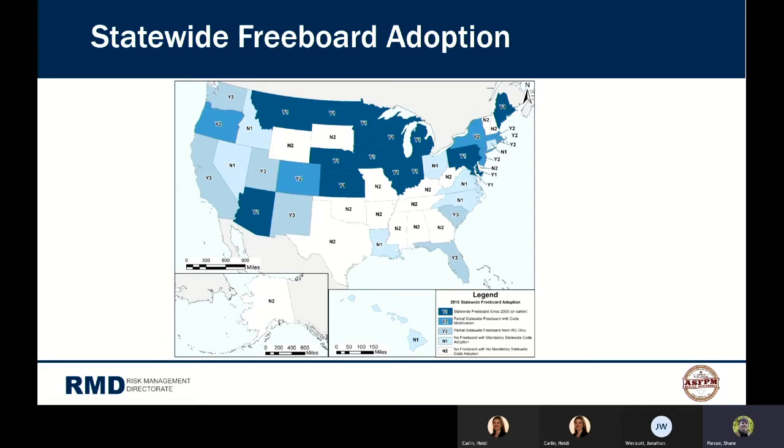Another thing to note is there are some states that have adopted modern codes, states like North Carolina and Louisiana, but they've actually weakened the code requirements and taken out the freeboard as a statewide mandate. So there are communities within those states that do have freeboard, sources like CRS show that to us, but they don't have the statewide requirements as many of the other states that have adopted statewide IRC.